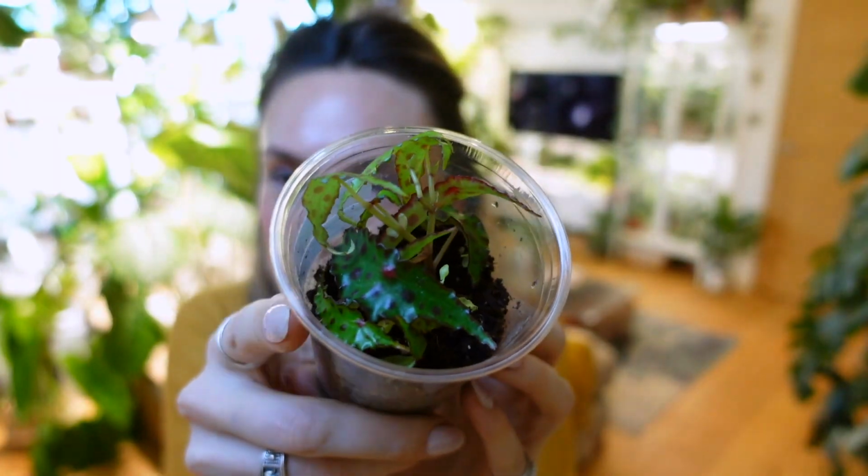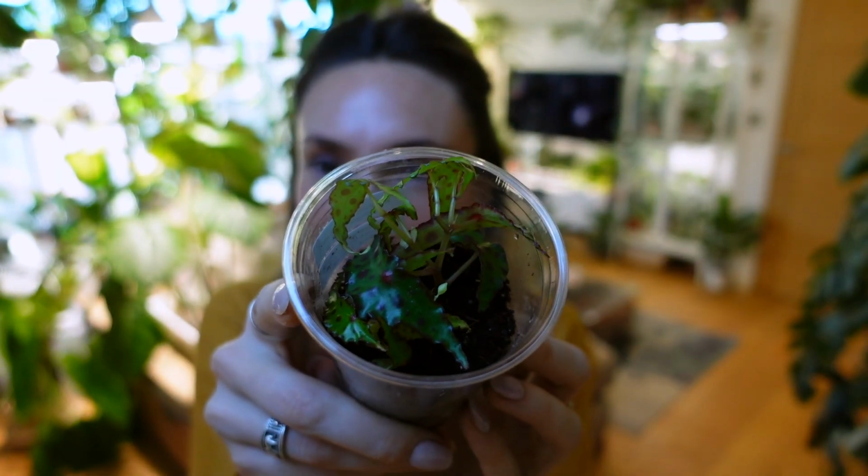I know this is one that's commonly thought of as being a terrarium begonia. This is one of the first little begonias that I actually saw in a terrarium, and I was like, oh, interesting. But apparently you can just grow this in normal room humidity. I know a lot of you have sent me pictures of yours and they're growing beautifully in just standard room humidity. So I might slowly start to transition it now out of the prop box.